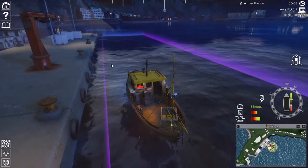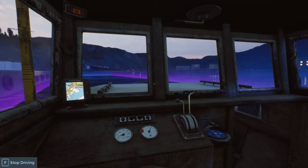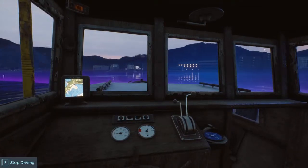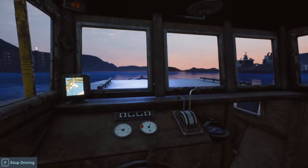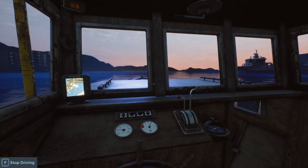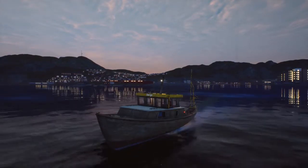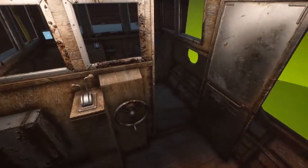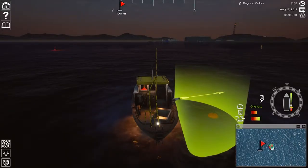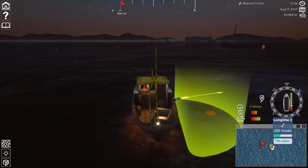How fast this thing goes. Okay. Keep an eye on our knottage. Lovely. Let's keep our speed down a little bit. Alright, so I'm on the line, but there is a minor issue. Yeah, I'm here a bit early.